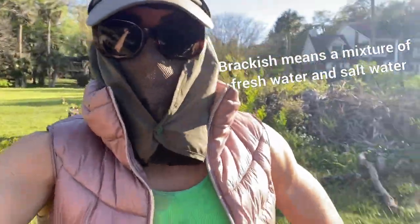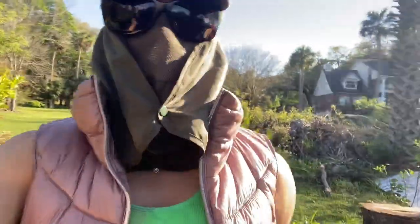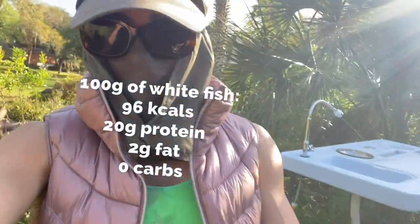I live on the water and it's brackish water, so I take my kayak out and you can catch things like redfish, flounder, trout, all great options. Lean white fish, great for prep.